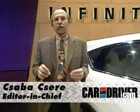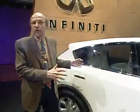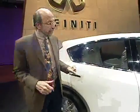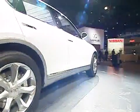I'm standing next to the Infiniti EX Concept, and it's one of the few worldwide debuts at this auto show. This is going to be a brand new vehicle in the Infiniti lineup, and it's a smaller SUV than the current FX that they have. But like the FX, it's built on a rear drive platform. Underneath, this car is similar to the G35 sedan and coupe.